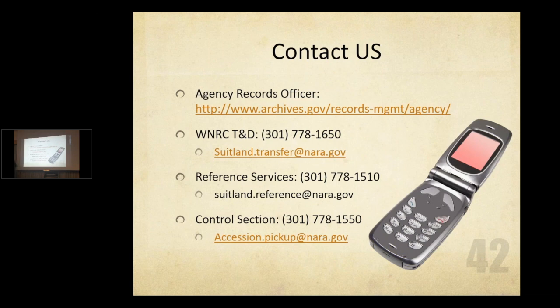Then there's reference services. That's if you want to reach Ivan or many other fine folks who work in the reference services section. So again, T&D, that's the beginning and the end of a records transfer's life cycle, when they first come and when they're eventually destroyed or sent away. Anything in the middle, when you want to withdraw something, that's reference services. So their general number is 778-1510.